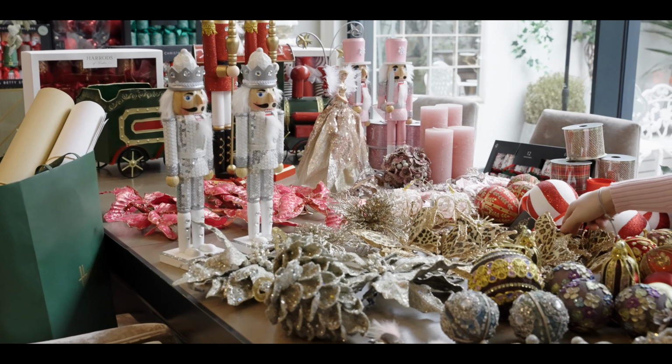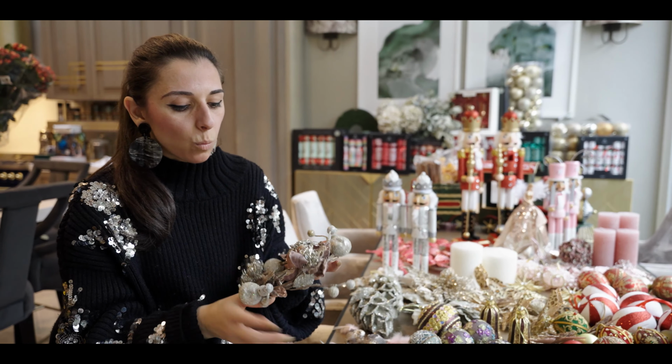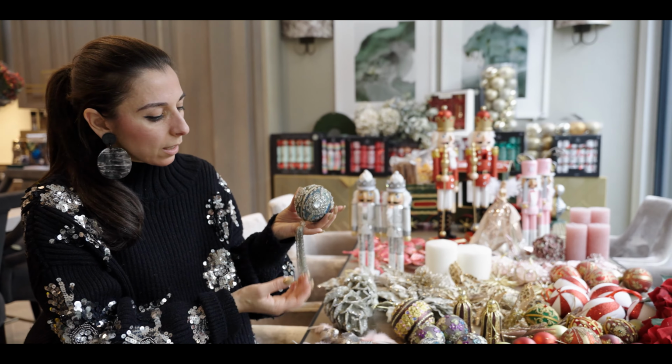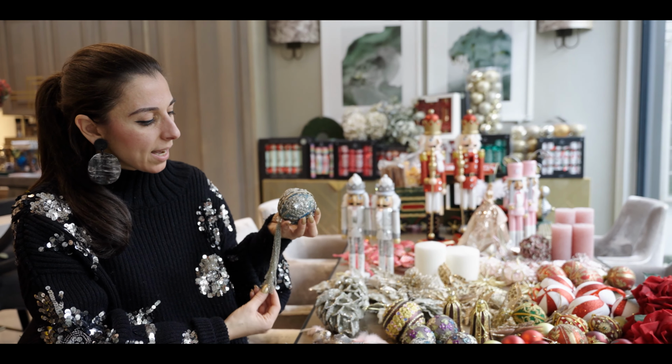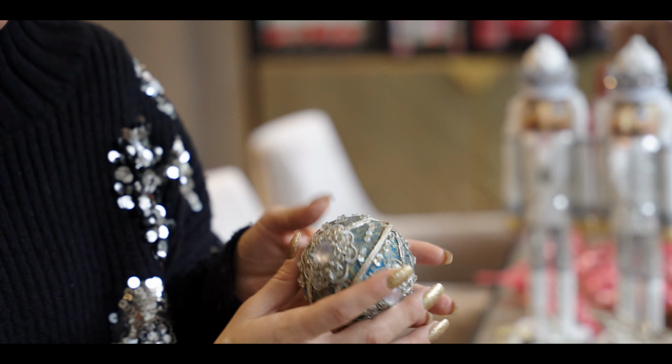I think that's what's so great about buying Christmas decorations, that even when they don't work as Christmas tree decorations, these were some Christmas tree decorations that you can see are very heavily embellished. These would go with my sort of pink theme and my pastel theme.